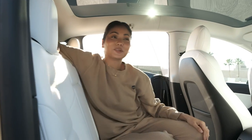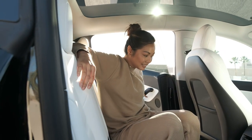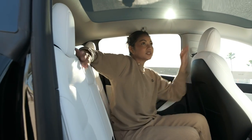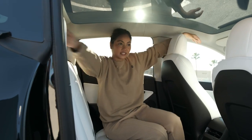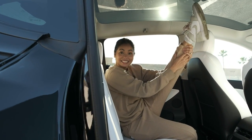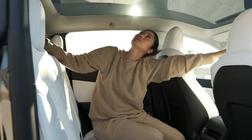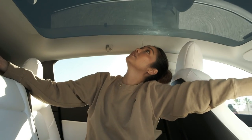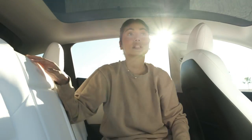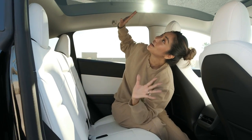This car, the Model Y, doesn't look that big outside, but it's really spacious on the inside. So check it out. I literally use this as like a changing room when I have like different outfit options. See, I can stretch my legs inside. Isn't that so cool? And then look up here. I got an entire moon roof. So when you're driving and the stars are out, you can literally park on the side of the street and just like gaze upon the stars.